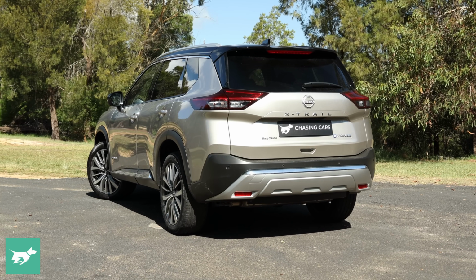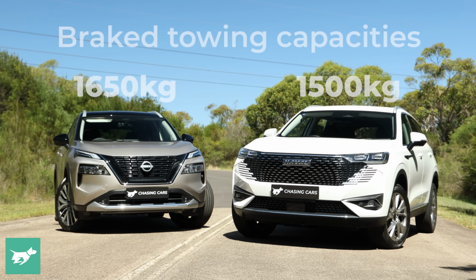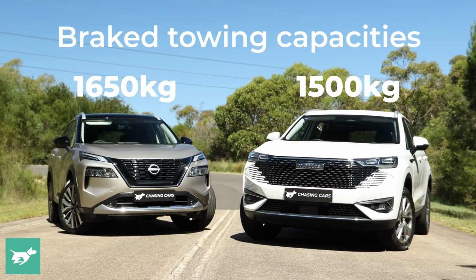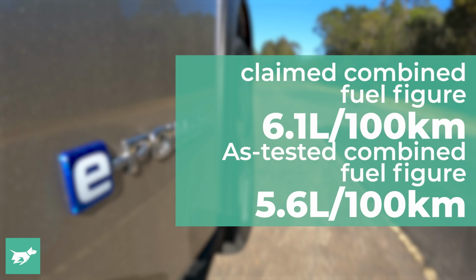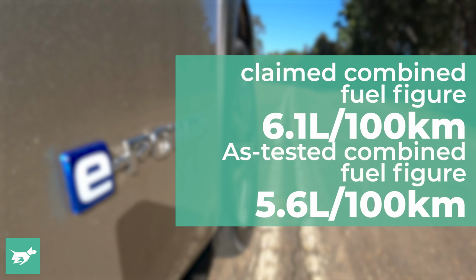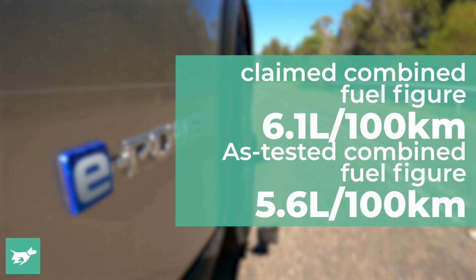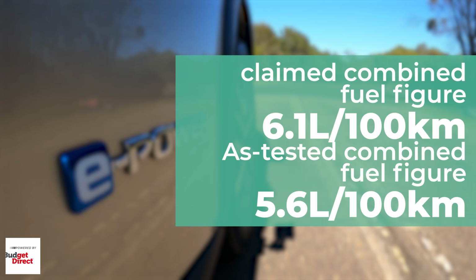And lastly, it's also worth noting that this Nissan right here has a braked towing capacity of up to 1.6 tonnes, whilst that H6 Ultra Hybrid over there is only 1.5 tonnes. So Nissan claims a combined fuel economy figure of 6.1 litres per 100 kilometres for this X-Trail E-Power right here. During testing, we actually managed to better that figure and ended up with 5.6 litres per 100 kilometres, which is a nice figure to land on.